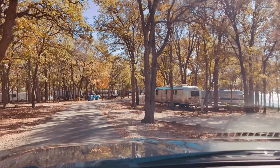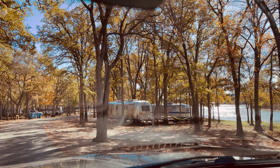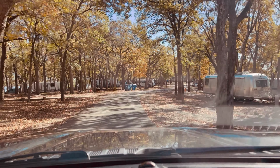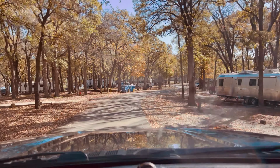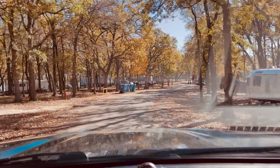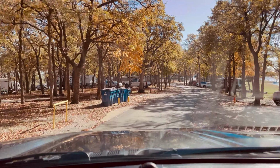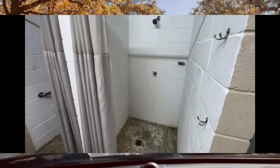Check out this lake view right here. These sites back right up to it. It's pretty nice. There is a bathhouse up here, which I will try to get into for y'all and show you what that looks like.